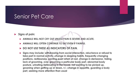I'm not going to deny that, but I wouldn't use that as a benchmark. All right. Also, guarding of a body part. Maybe you try to touch a back leg and all of a sudden the dog or the cat snaps at you. Well, that's an indication right there.